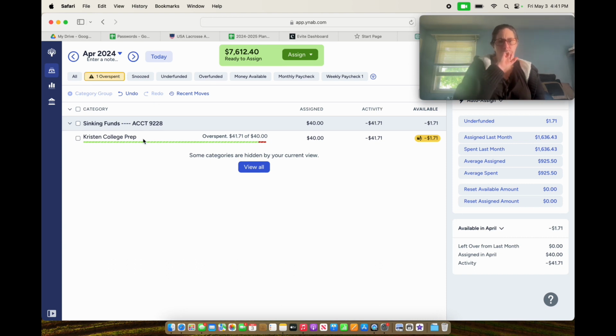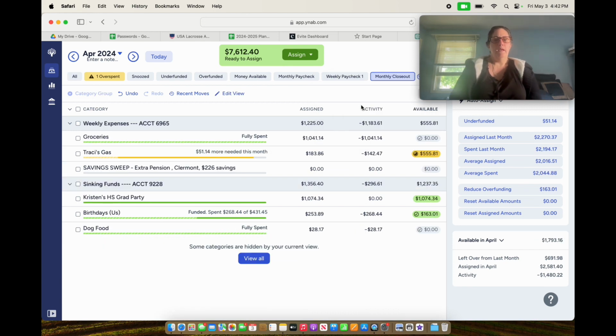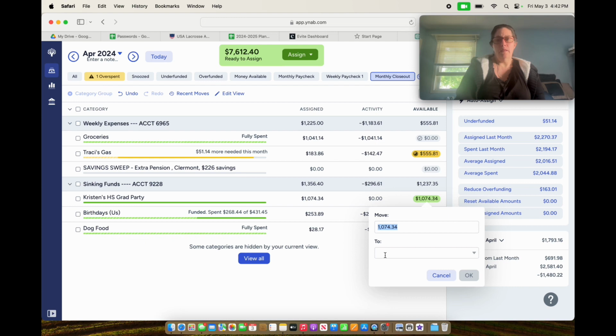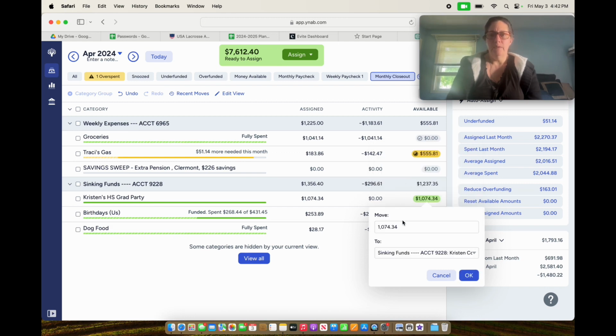So my daughter went up to the college for accepted students day, and my mother had given her $40 to spend on some merchandise at the store, and so she actually ended up spending $41.71. So let me come back to our monthly closeout screen, and I'm just going to cover that from here because I should have covered that first before I put the money into her grad party. So we're going to go like this, and I'm going to find Kristen's college prep, and that was $1.71.